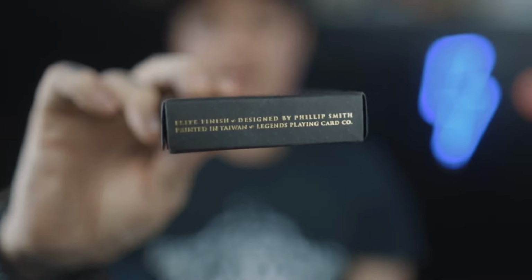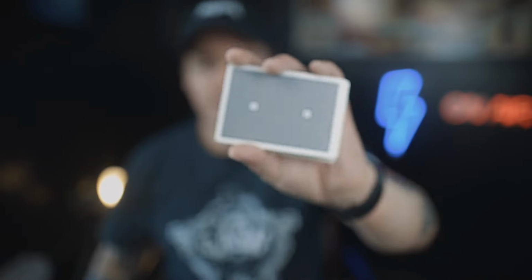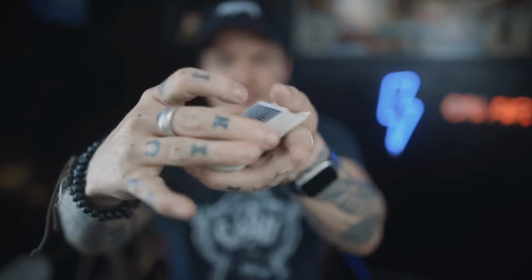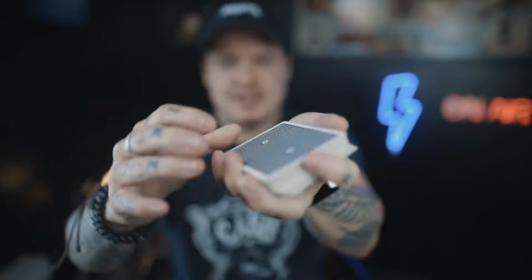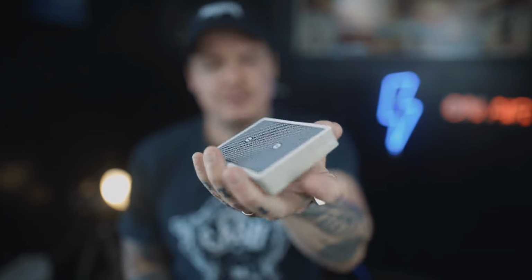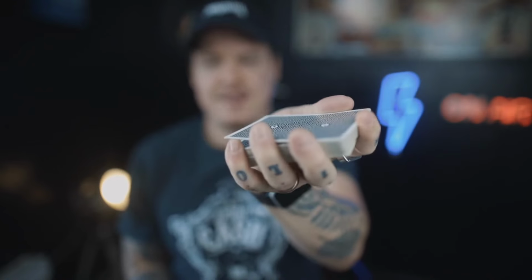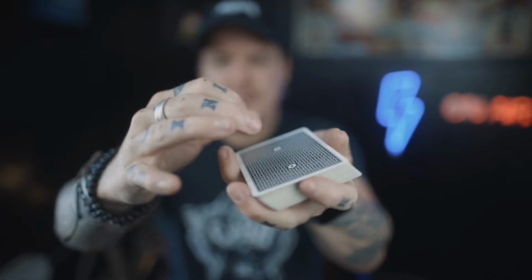In terms of how they feel, they're printed by the Legends Playing Card Company. So they're not United States Playing Card Company, but there's nothing wrong with that. They kind of have like this waxy feel to them. So they feel a bit thicker, but they're smooth as silk, and they have a different feel to what you're used to if you're only used to United States Playing Cards. But actually, it's quite nice to have a change of pace, and they allow you to get doubles very, very easily. They're very snappy. They last an incredibly long time.